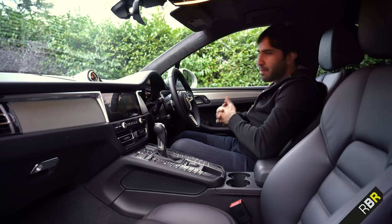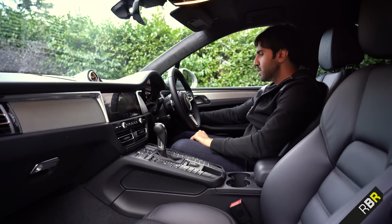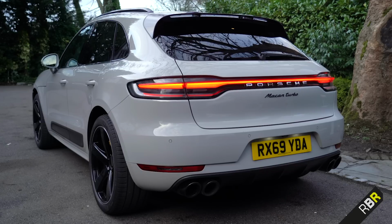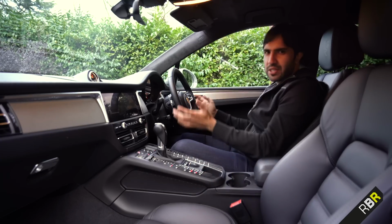So I think we need to skip straight to the driving performance. Before that, it's important how a Porsche sounds when it starts up. So let's give it a start up in Sport Plus. So really a subdued sound experience from the Macan, but that's not what this car is all about, is it?